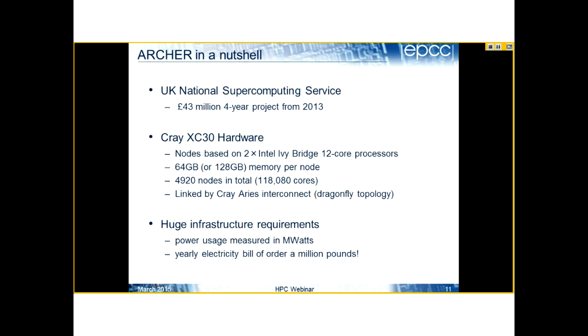And these are big computers. Archer is more than £40 million over 4 years. It will run until at least 2017. I put the hardware on here. It doesn't matter if you're not a hardware expert, but really this is just to say that the actual hardware is standard Intel. You may have heard of Intel, a big chip manufacturer. Archer is made from standard Intel chips, but rather than having one or two of them, we have about 10,000 of these, depending on how you count, which gives us almost 120,000 individual cores.